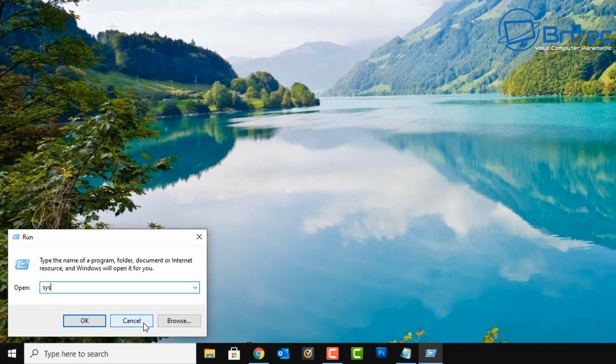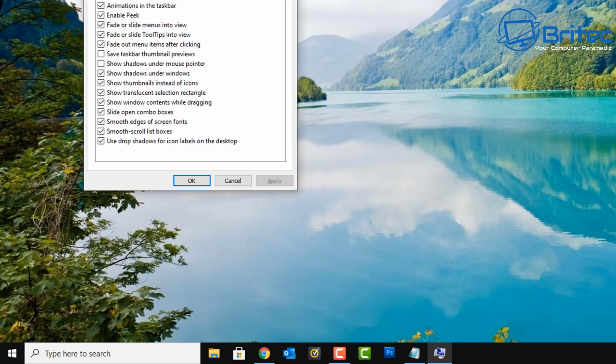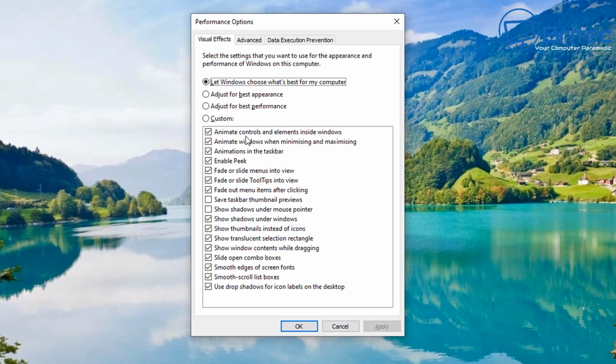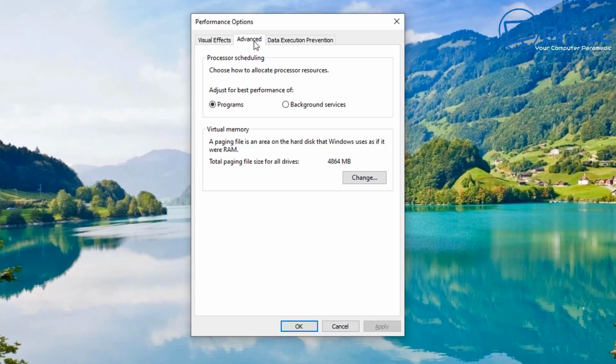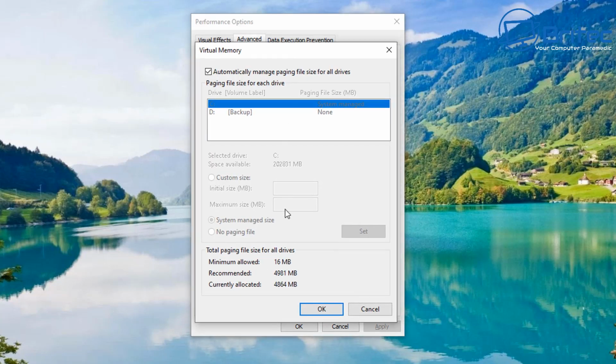So just right click and go to run, and I'm going to type system properties inside here, and I'm going to put performance, all one word like that. Just system properties performance. Click OK, and this will open up this box here. Now the first performance options you're going to see here is visual effects. We're talking about in this one virtual memory. I still see a lot of people talking about virtual memory in 2021.